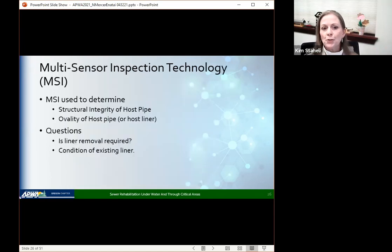So we decided to do a multi-sensor inspection, which they call MSI technology. And with that multi-sensor, you're looking at a variety of tools that you can use to look at the structural integrity of that host pipe. So we were looking for the structural integrity of the host, the ovality of the host pipe, or in this case, the host liner. And then the questions we were trying to answer: is a liner removal required? Do we have to go in and remove that and reline it? Can we reline over it? Or what is the true condition of the existing liner?